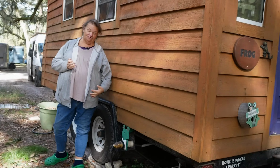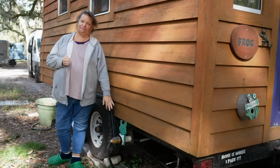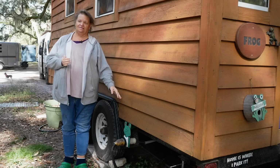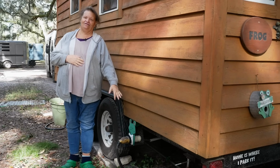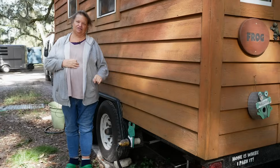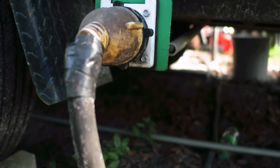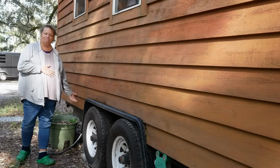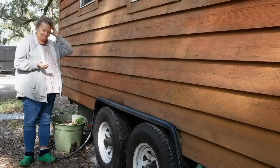I have standard hookups. I have 50 amps for my electric, which is really overkill for my house. My dad had a 30 amp cord that was probably 100 years old, and my electrician said no. So we went with the 50 amps instead. And then I have the hose hookup, just like if you were in an RV.